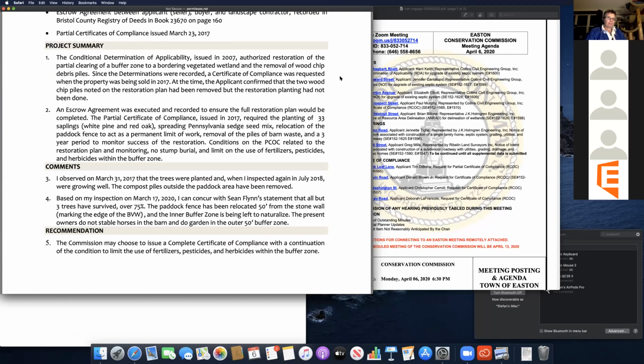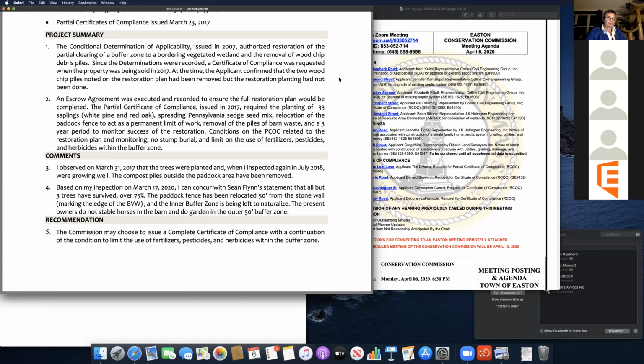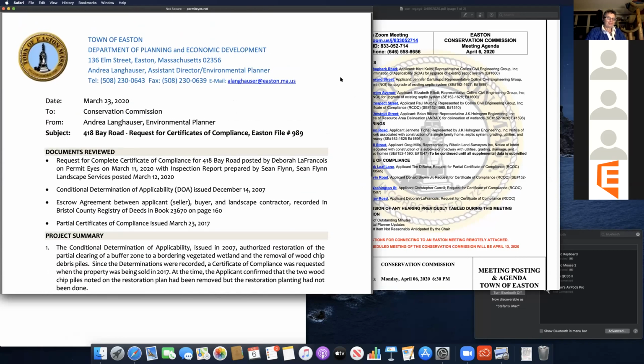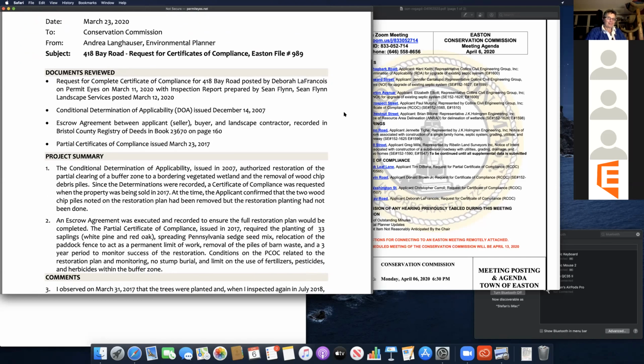So I recommend a full certificate of compliance for a request for determination of applicability. Words I never thought I would say. Great, I'm on board. Motion? This is a first for me, by the way. Yeah. It's true.